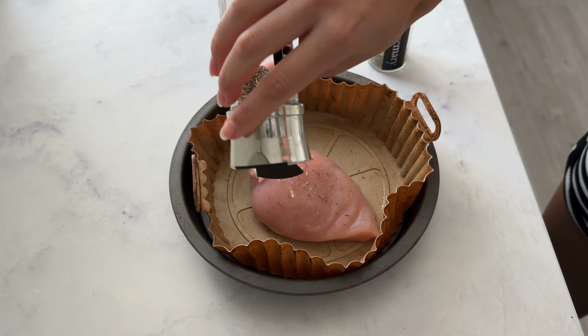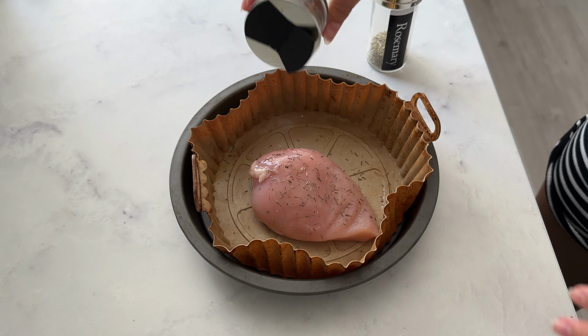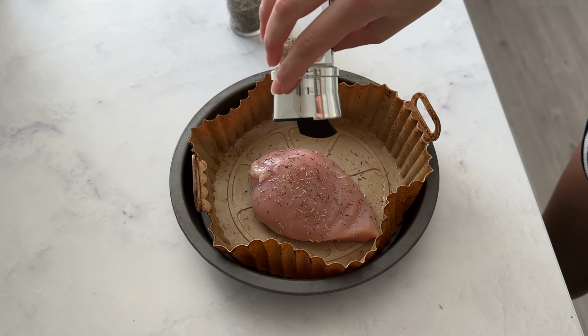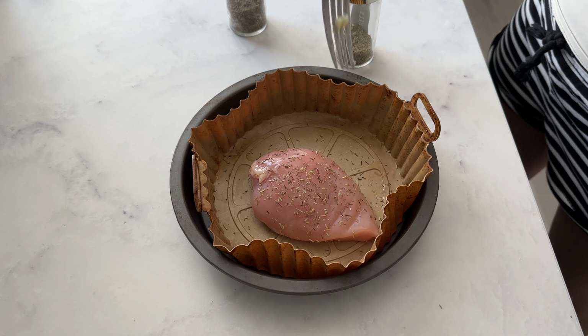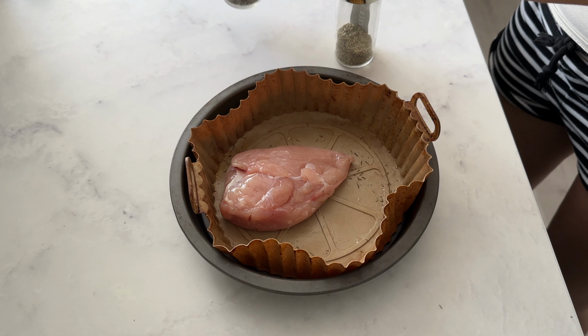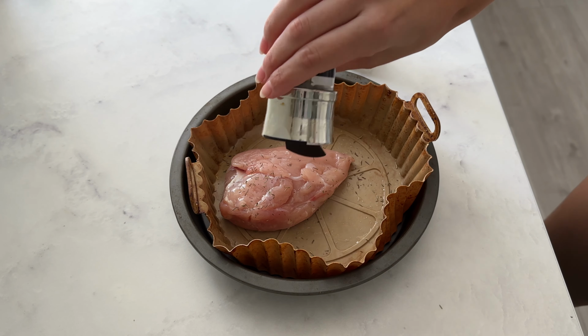Whilst my potatoes were cooking, I just seasoned the chicken with thyme and rosemary. It's quite a basic chicken, so we only literally have one bit of chicken between us because we don't like too much meat and we prefer to have veg and potatoes.